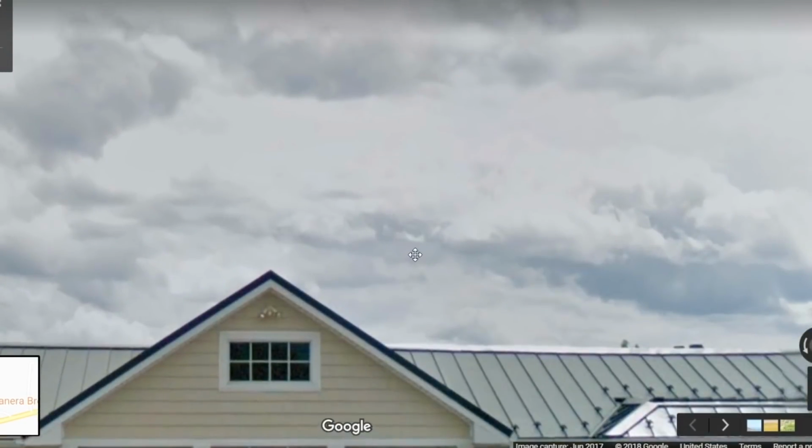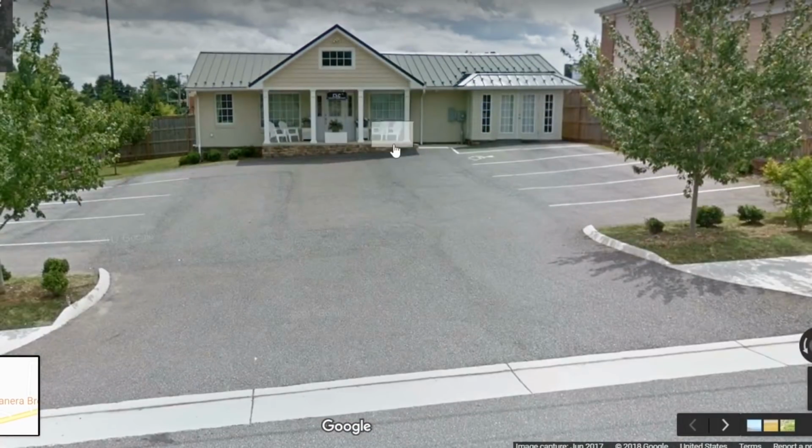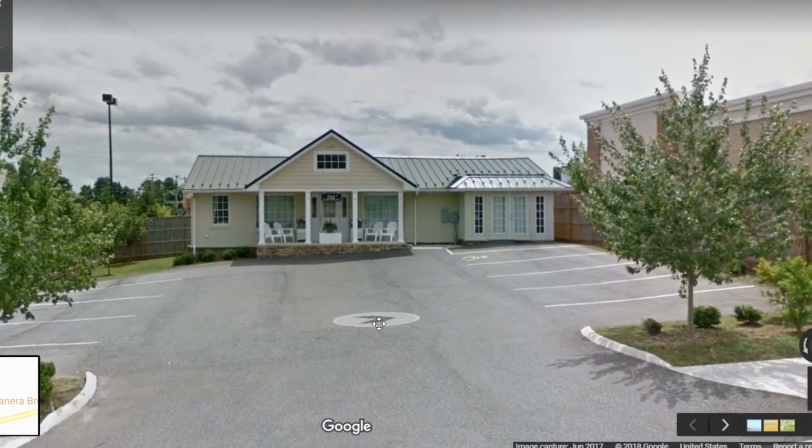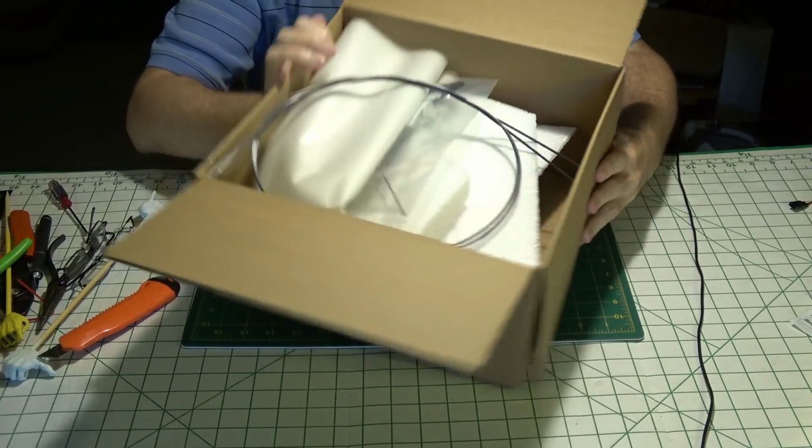Yeah, they've got a brand new store over there in Lynchburg, Stone Blue. They moved from the old one that looked kind of like a factory into a nice new store. And I went there to visit. Jeremiah happened to be there, and he said this was the last one. Okay, so here's what's in it.